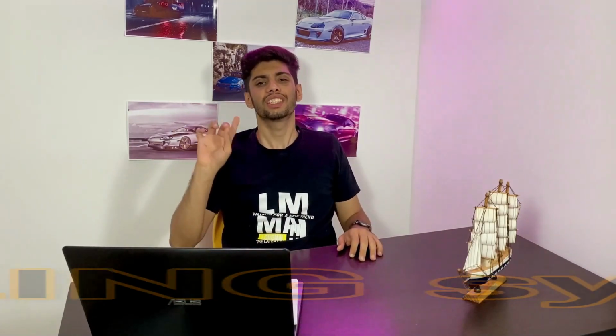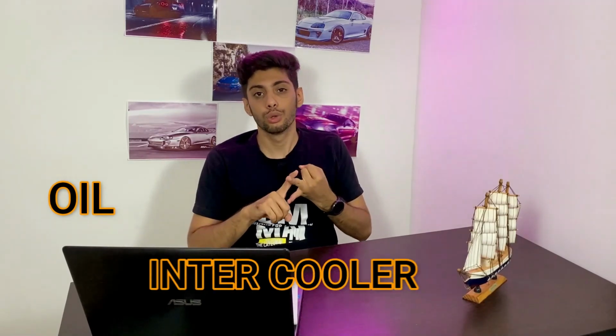The third one and the most important one in a turbo car is the whole car cooling system. We ain't just talking about the coolant, no. We are talking about the oil cooling system, the intercooler, and the coolant. The first part of our cooling system is the intercooler. When we take in and breathe lots more air into the engine, we gotta make sure that this air is cool. Why? Because our engine can perform better in cool air rather than hot air. So we need to install the intercooler to make sure that the air going into the engine is cool.